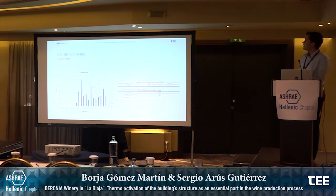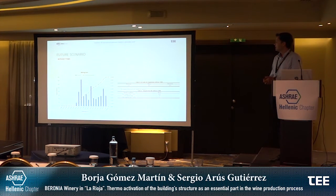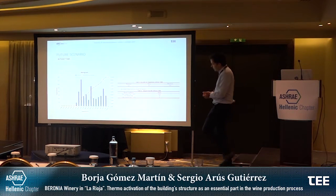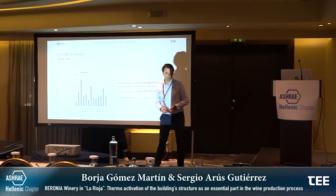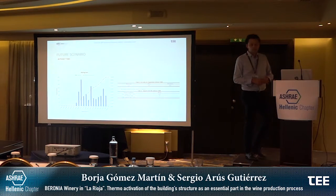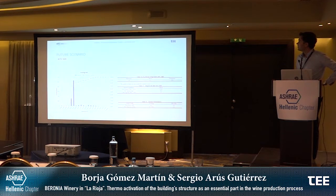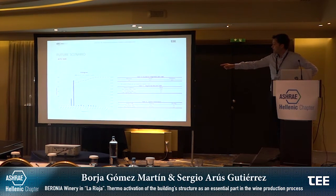And this is the scenario where we have 6 degrees more in temperature and without taps. You can see that the situation is quite unstable and achieves temperatures up to 22 degrees, which is not acceptable for wine production. And if we consider the taps, this is a situation that can be 100% okay. We are achieving some hours outside the set point, but very, very few hours if you compare with the total amount.